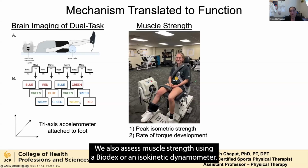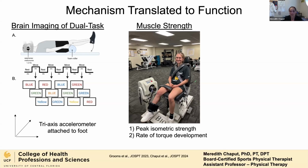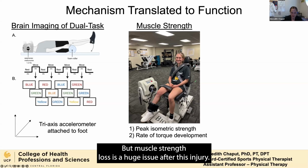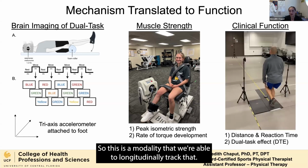We also assess muscle strength using a Biodex, or an isokinetic dynamometer. So this is one of our PhD students, Ava, who we have strapped in here. Muscle strength loss is a huge issue after this injury, so this is a modality that lets us longitudinally track that.